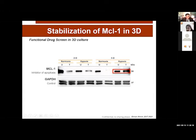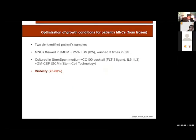Under normoxia, the Mcl-1 completely disappears, and also compared to 2D. So from this, we conclude that, by the way, we also did the same experiment using patients' mononuclear cells derived from the bone marrow. And it took us a while. Maybe this also links to what Dr. Jihan just presented about optimization of the stem cells and so on. So it took us a while.